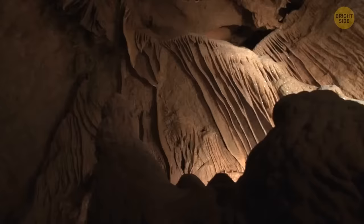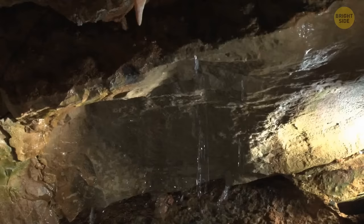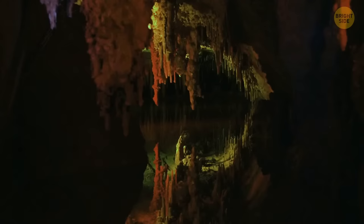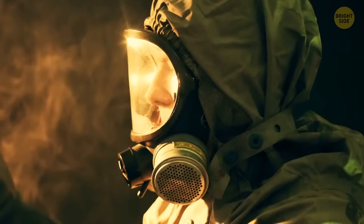Let me take you to a place that seems to be out of this world. Life inside this cave has been isolated from the outside world for about 5.5 million years, and it does show. See for yourself. Due to such a long isolation, the conditions inside the Movile Cave are like nowhere else on our planet. A unique ecosystem is flourishing there, even though there is a severe lack of sunlight inside the cave, and the air is toxic.